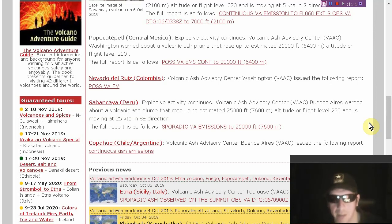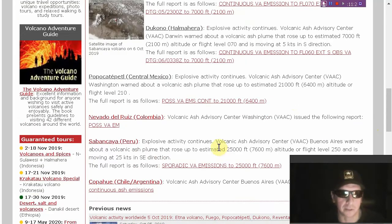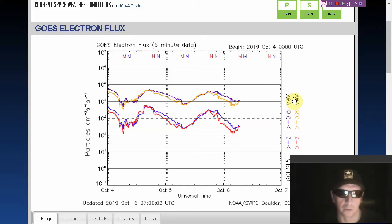And they probably can't see it from the satellite. Sabancaya exploding, producing a 25,000-foot plume. And Copahue producing continuous ash emissions. Please do not attempt to do a back handspring over Copahue.